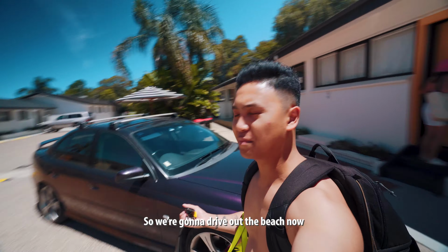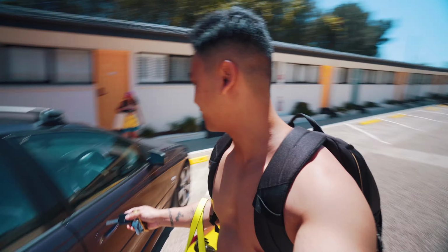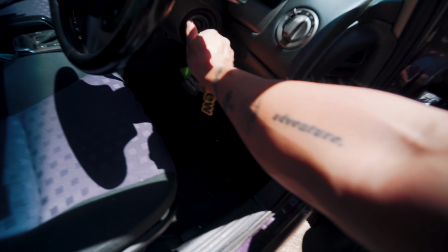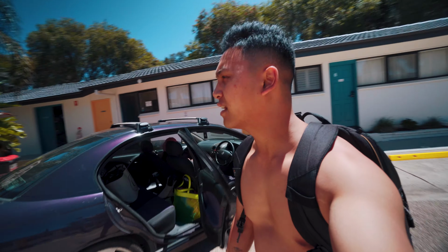So we're gonna drive out to the beach now after a bit of rest. I'll put some shirt on first, but it should be okay. Did you open the back? Alright, so we're gonna head out to the beach now. It's only like 1:30 and it's clear as hell. The sky is so blue. Keen to get out and go back to the ocean.